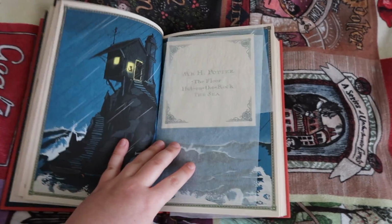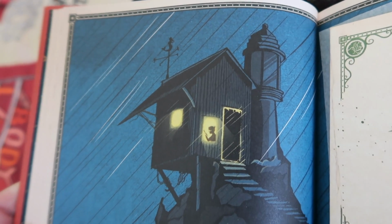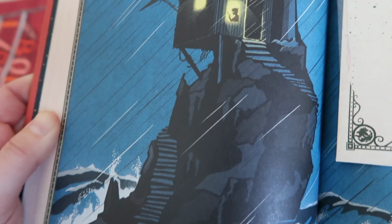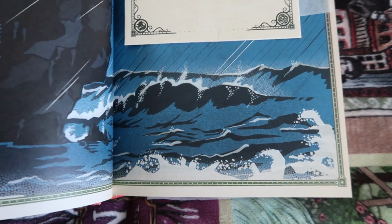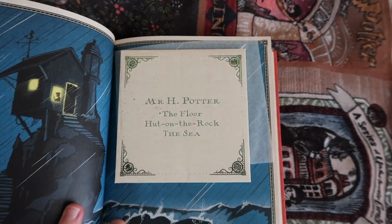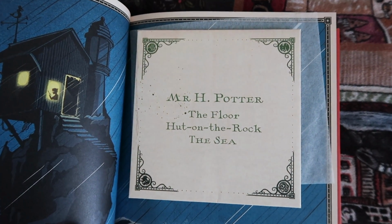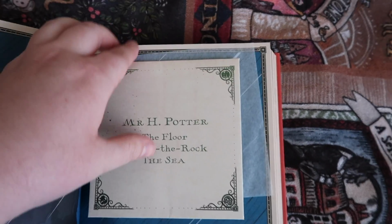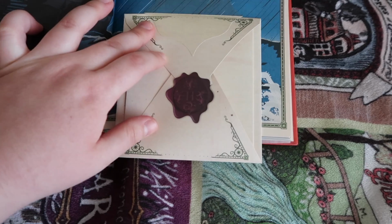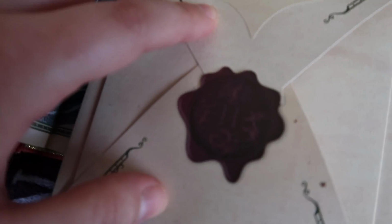We're now flipping to the next interactive element. Here's another illustration. You can see the style we're working with. Very different. Love it. This looks like a letter. Mr. H. Potter, the floor, hut on the rock, the sea. All right, flipping it out. Oh my goodness, it's a sealed Hogwarts letter.